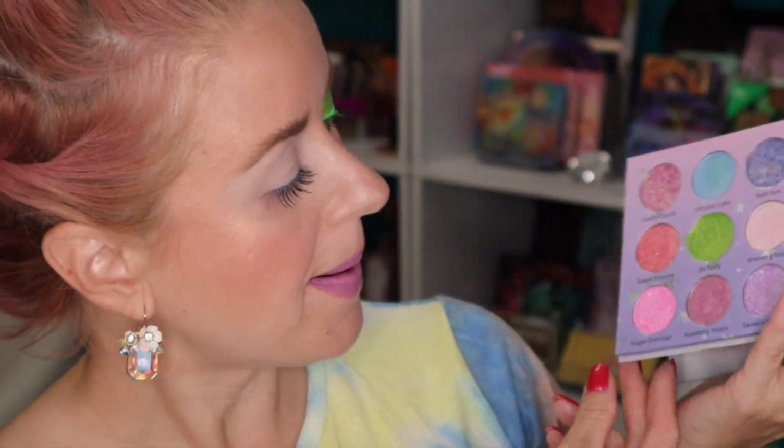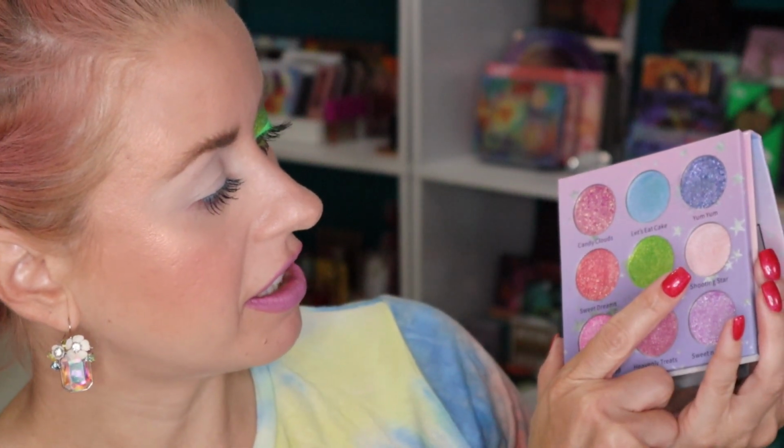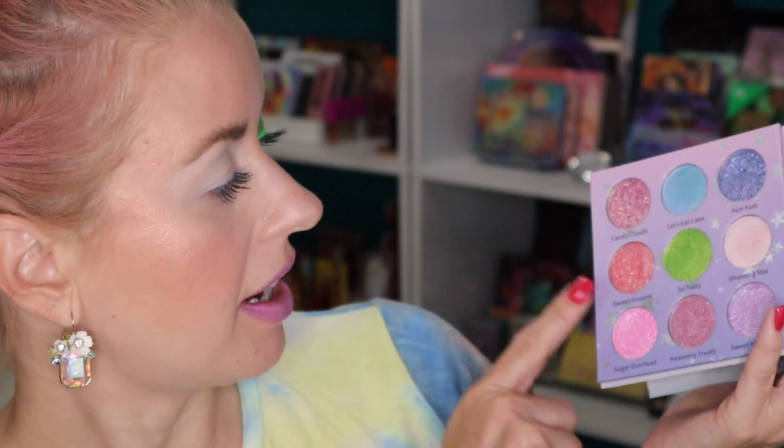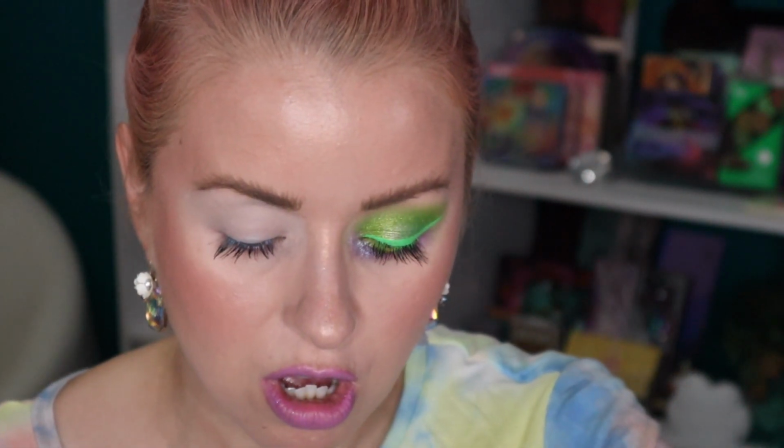All right, guys, so for the third look, I haven't used Heavenly Treats. I haven't gone in with Shooting Star, and I haven't used Sweet Dreams. Have I used Candy Clouds? I don't think I've used Candy Clouds. So I have about 3 or 4 shades that I need to use. So what palette am I gonna go in with?